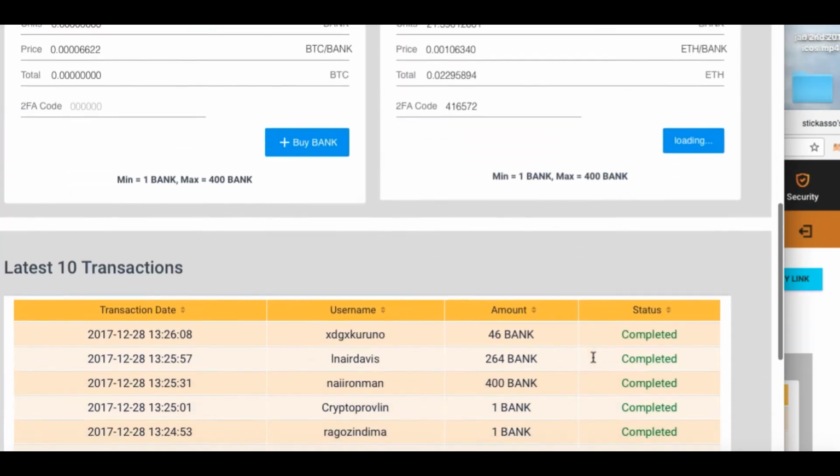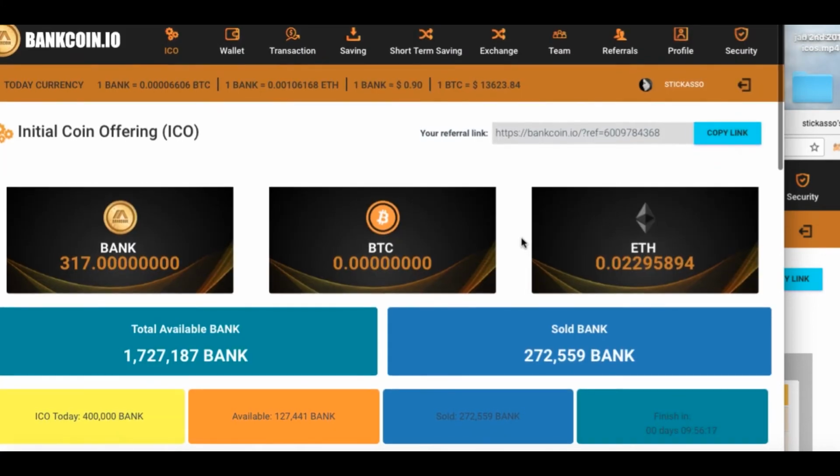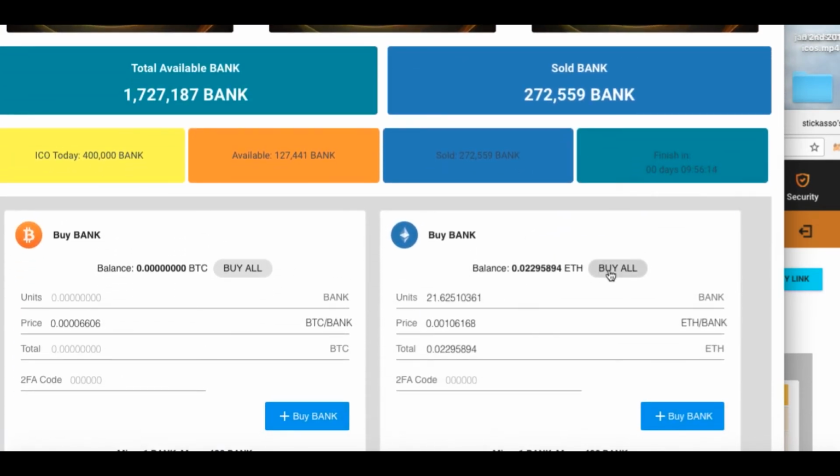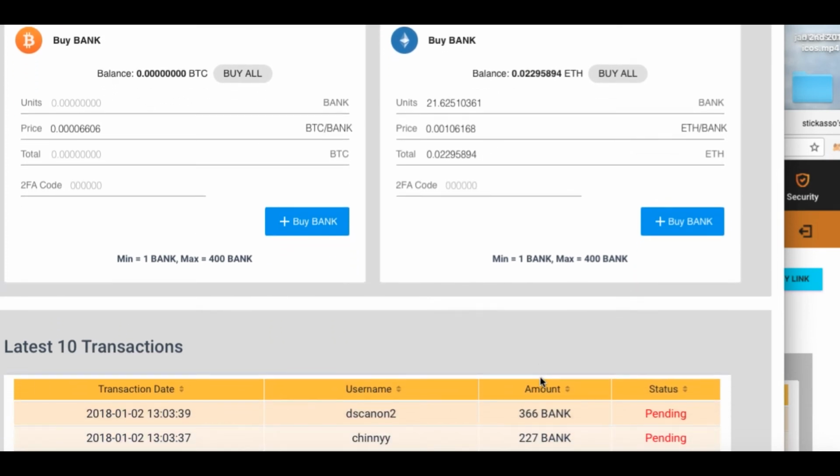We're still loading. So we're trying to buy the bank. Let's reload this website. Something's acting crazy here. So we bought 70 coin on that one. How many we're gonna buy here? And this is how you do it, y'all. Buy all, boom. All right, code for Stickasso, zero, three, three. Oh, code change, 725026. Buy the bank, baby.